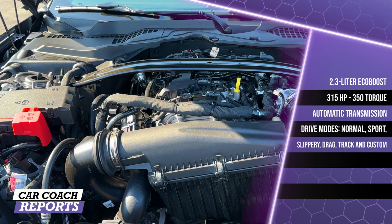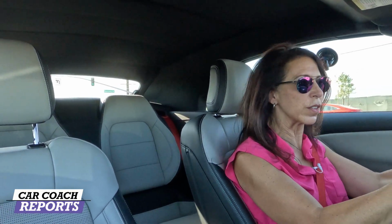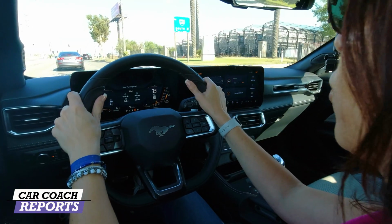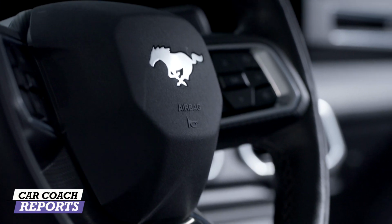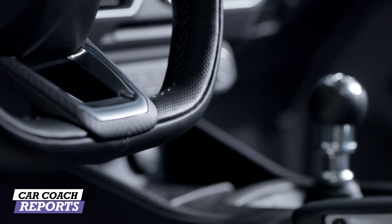That's kind of a cool feature because I actually want that. Okay, out on the roadway with this convertible. This has got some get up and go. Ford says this is the best Mustang they've ever built. Well, it depends if you're looking for styling, design, technology. Yes, this vehicle is the best.